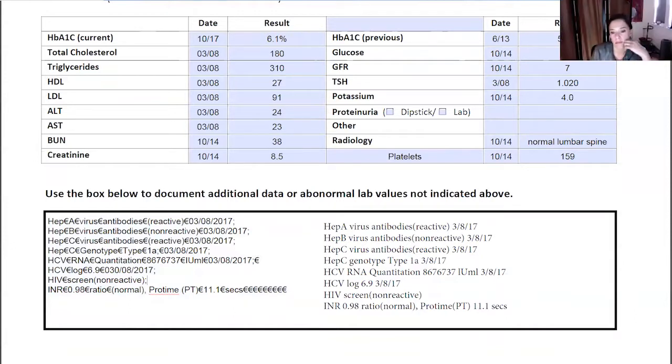But what else can I tell you? He was HIV non-reactive, and he had genotype 1, the most common type we see in Hep C. His INR and PT were normal, and his presentation was severe back pain. So we can go back.